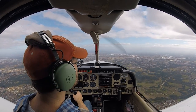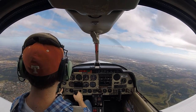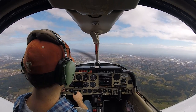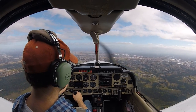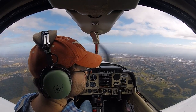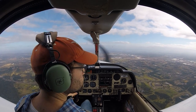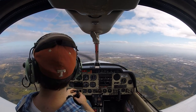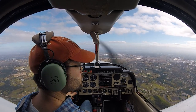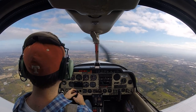Delta Vic Foxtrot, passing 2000. Delta Vic Foxtrot, contact Sydney Departures, 118.44. Sydney Departures 118.44, Delta Vic Foxtrot. Thanks, Bankstown Tower, Romeo Foxtrot November, Diamond, 1500, information Delta inbound. Romeo Foxtrot November, Bankstown Tower, join downwind runway 29 right, maintain 1500. Join downwind runway 29 right, maintain 1500, Romeo Foxtrot November. Technam 1588, runway right, clear to land. Runway right, clear to land, Technam 1588.